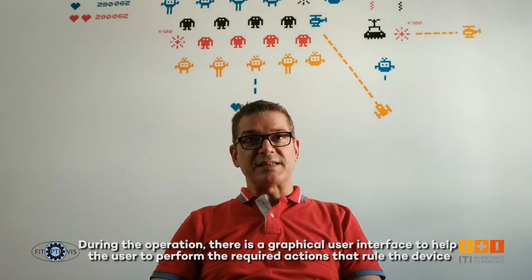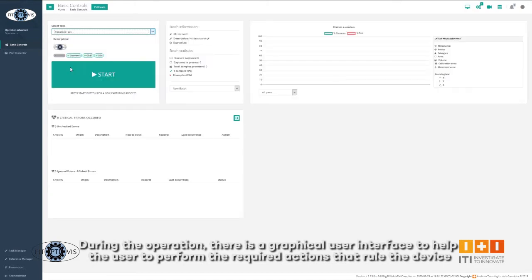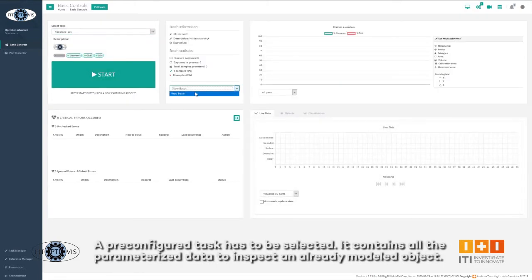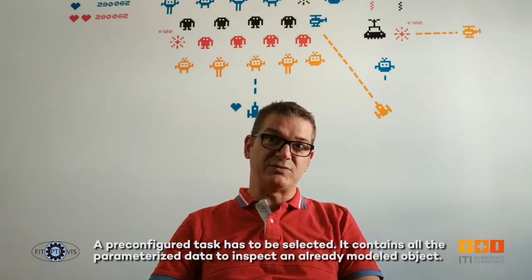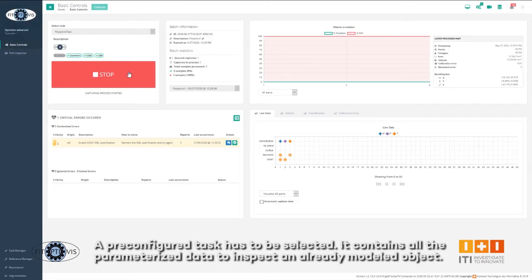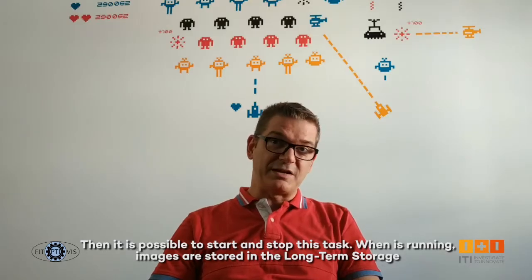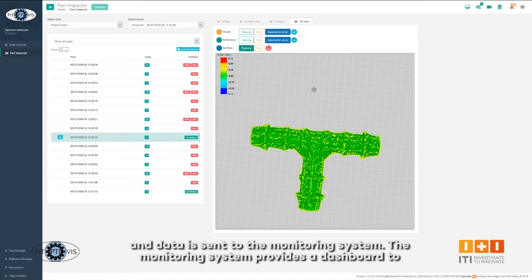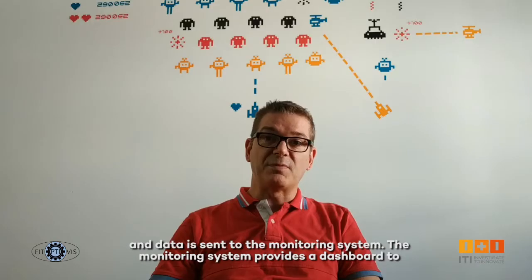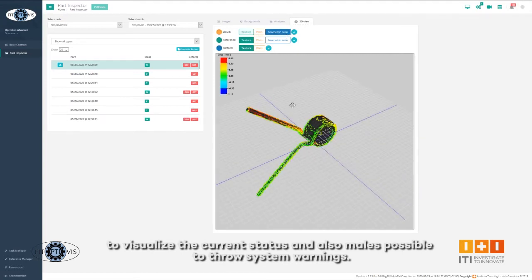During the operation, there is a graphical user interface to help the user perform the required actions that rule the device. A pre-configured task has to be selected. It contains all the parameterized data to inspect an already modeled object. Then it is possible to start and stop this task. When it is running, images are stored in the long-term storage and data is sent to the monitoring system. The monitoring system provides a dashboard to visualize the current status and also makes it possible to throw system warnings.